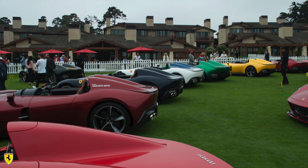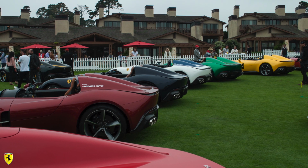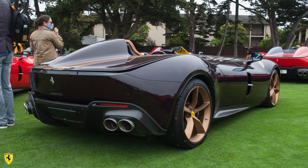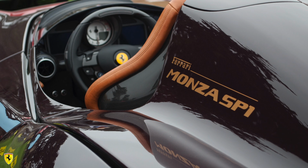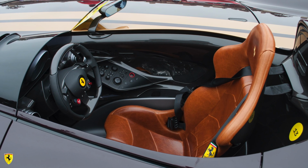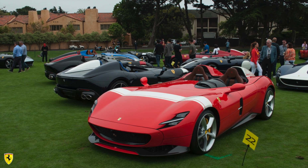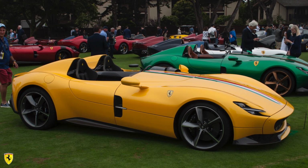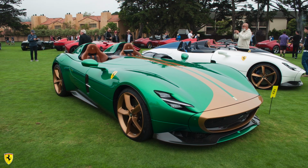The Ferrari Monza was available in 2 different seat configurations. The SP1 is a single-seater and the SP2 is a 2-seater. The SP1 has 1 hump behind the driver and the SP2 has 2 humps, one behind the driver and the passenger, and it gives both cars a completely different look. I prefer the SP1 for that flat expanse over the passenger compartment.